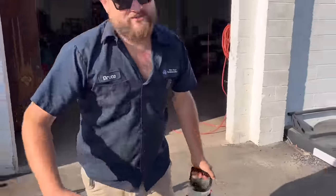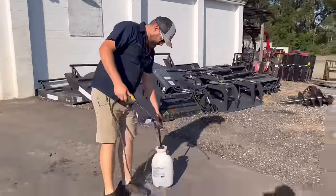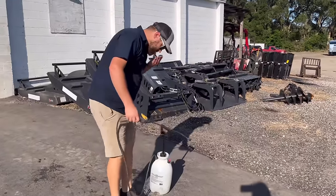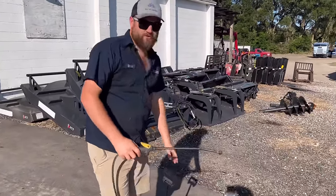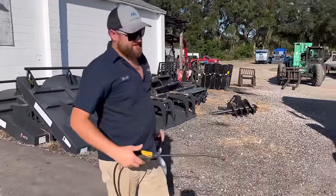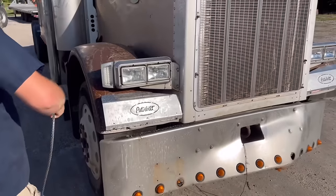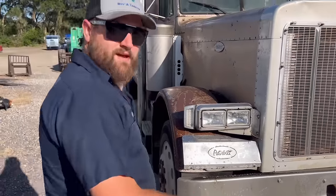So you guys may or may not remember, we've been longtime friends with our friends over at Super Clean. That just got on the back of my leg. Is that water? That's water, thankfully. This stuff will peel the paint off of something if you're not careful. Maybe we should open the hood, yeah?